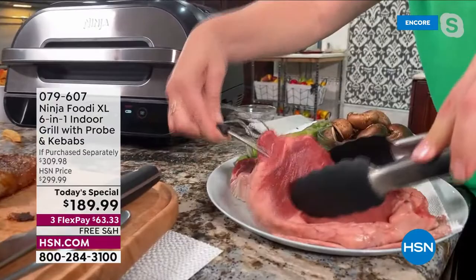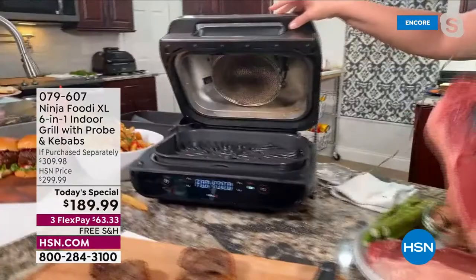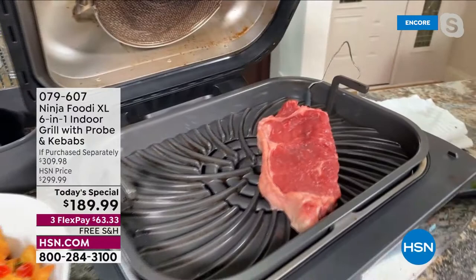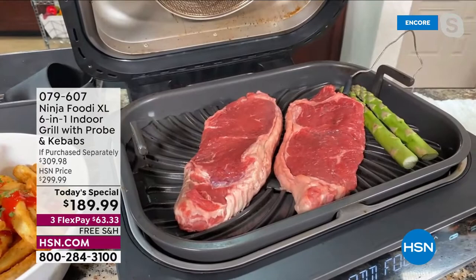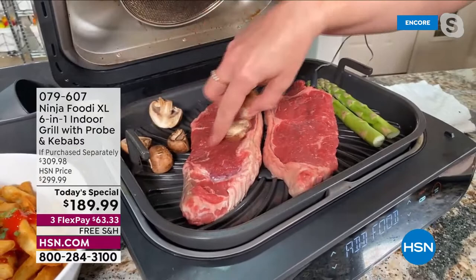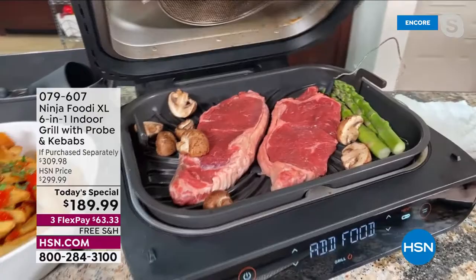It's going to match what you were just doing there, Shannon, with your shrimp kebabs. So I'm going to open the lid here. Listen to this. You hear that sizzle, you hear that cooking, that's that 500-degree grill plate that is going to make that char grill flavor, just like you're cooking outdoors, except you're cooking indoors, virtually smokeless. I'm going to put a couple of asparagus in there just so we can say we have a vegetable. I'm also going to put some mushrooms. And what I like about this too is that I'm not losing my vegetables into the bottom of the grill grate. Now watch when I close the lid, what happens.